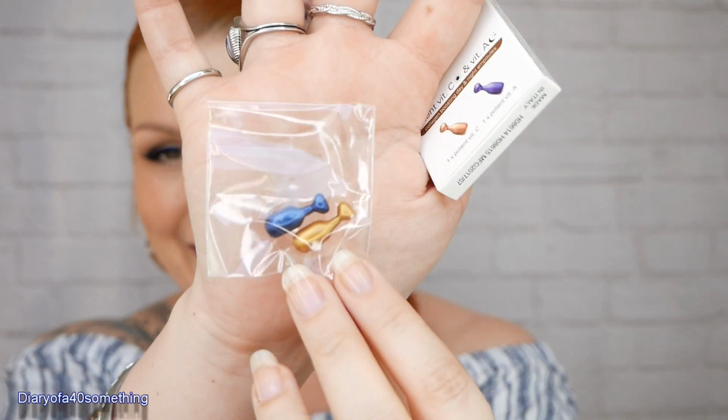That just sounds so stupid. I'm really into my vitamins. I have to take them for my health. And yeah, vitamin C and vitamin A are your skin, basically. It is, you know, good for your skin. So that's what they look like. They're tiny.